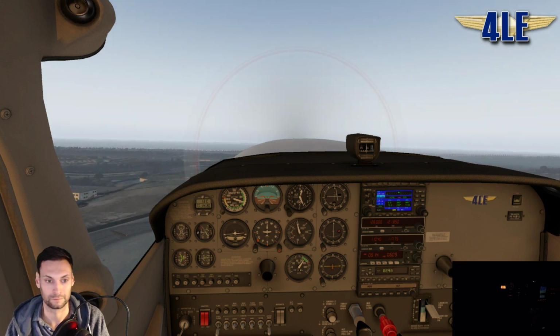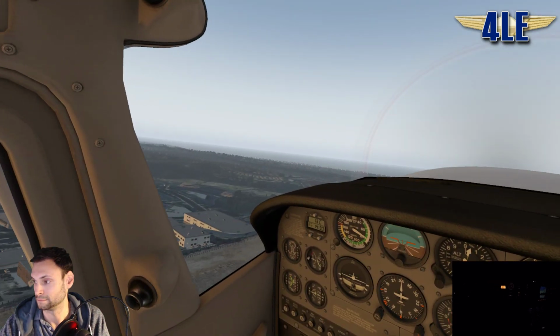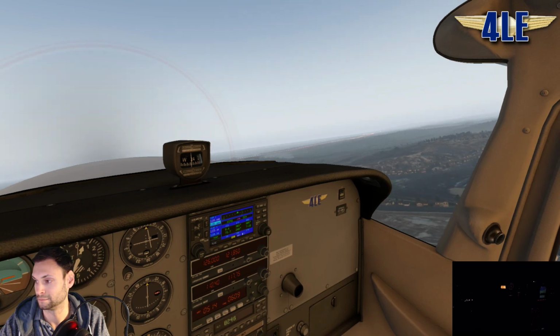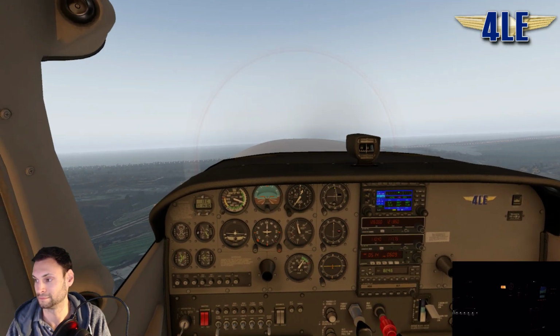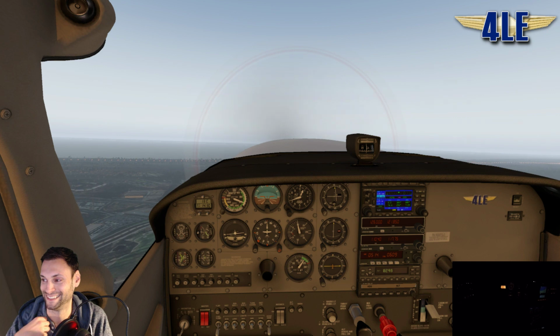Yeah, I think we might be good. That looks not too far. We're definitely good to get it up at least to 2,000. Yeah, that's what I'm looking at. We'll see what we can get. We could also kind of double back south. We could also pick up an IFR clearance if we need to, but we'll see what happens.